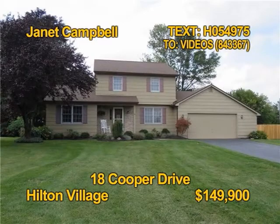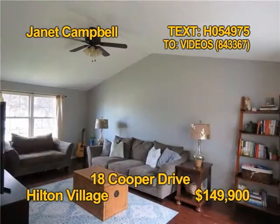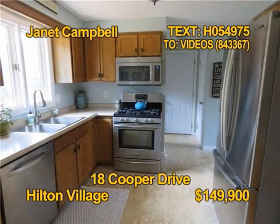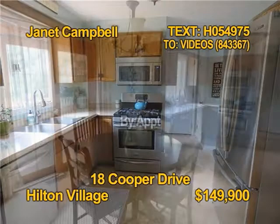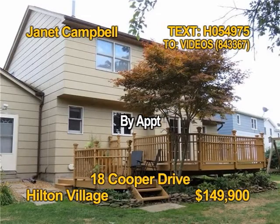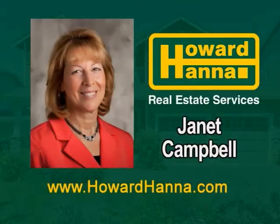This inviting colonial offers Hilton Schools. Three bedrooms, a bath and a half, over 1,450 square feet with a 2.5 car garage. The kitchen comes fully appliances. This home is priced to sell fast. Come and tour it. 18 Cooper Drive is open by appointment with Janet Campbell.